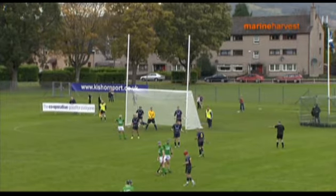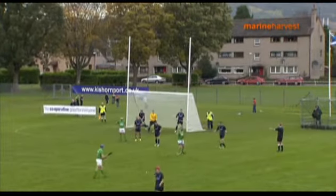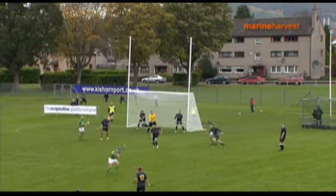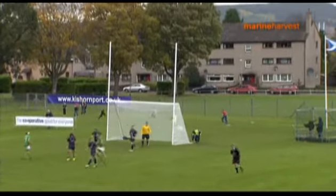20 yards is just right here. How often have we seen this? The Irish picking up the score. So 20 yards. Scots have packed the goal mouth in case he goes for a goal. But he's chipped it over. He's chipped it over from the ground. 2 points to Ireland.